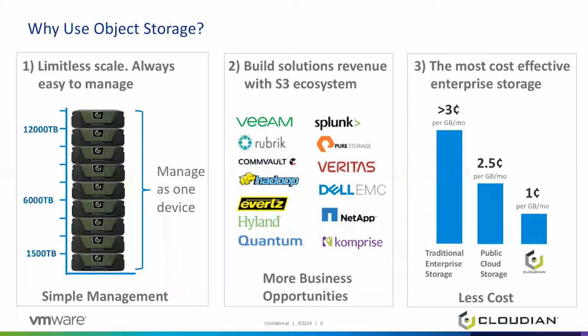And then lastly, cost. This is obviously a huge issue because low cost to you as a service provider means profit potential. And object storage is the most cost-effective enterprise storage type there is. Not only is this the most scalable solution, it's also the least costly solution. And what that means is it opens the door for profit potential. Most public cloud storage today is on the range of 2.5 cents per gigabyte per month. This is under 1 cent per gigabyte per month, including all the operating costs, et cetera. So, the potential for making money here is built in because it is the lowest cost enterprise storage solution.